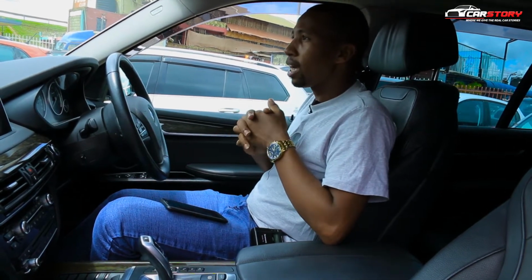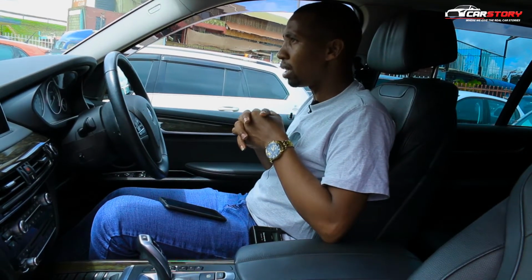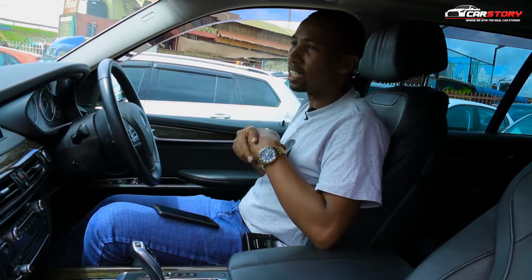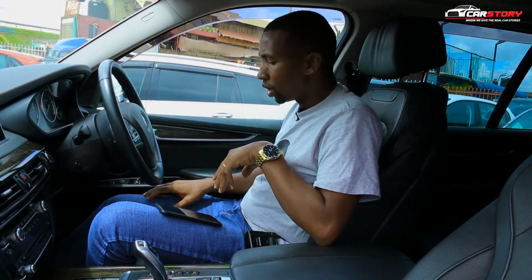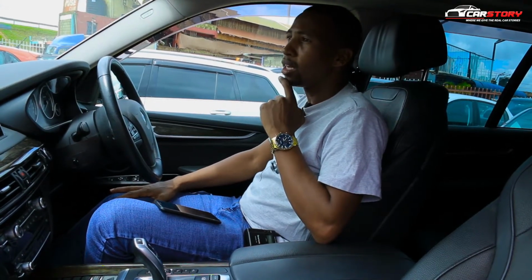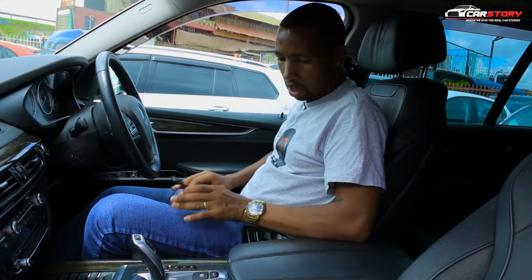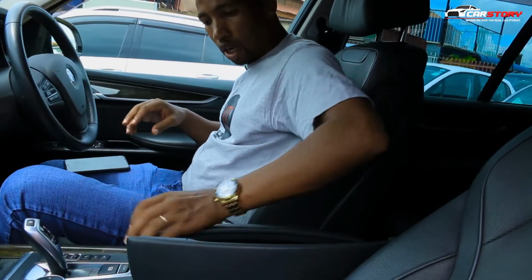I have had cars that are 6-speed, and comparing to what we are talking about now, 8-speed, this is a really fast car. 8-speed with the amount of torque and the horsepower to give you a lot of power, and that's why we are talking of sporty utility vehicles.